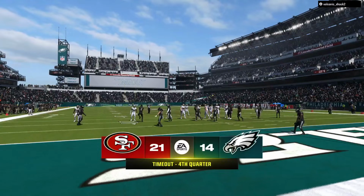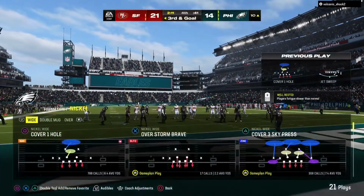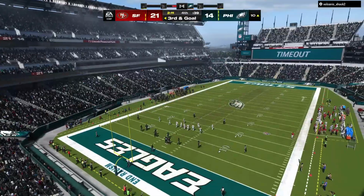The 49ers now going to use the first of their timeouts. That'll leave them with 2 remaining. We'll be back after this.